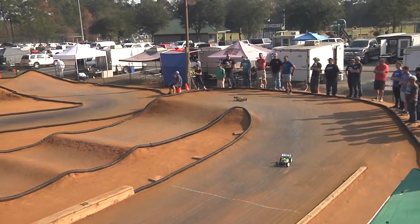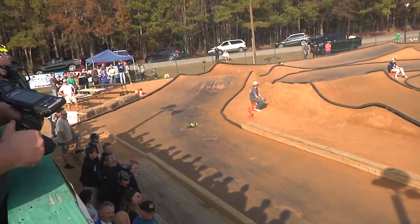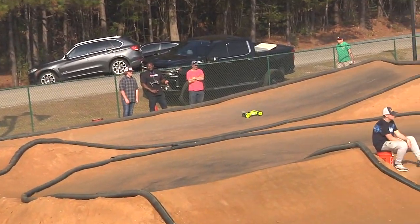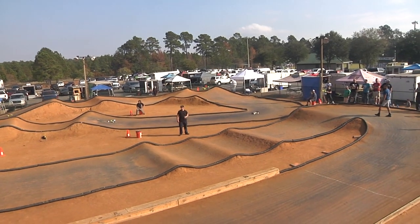Coming up on the backside. Looks like here of Burnett. We're going to put him to the left out. Making it power up there. Now to the inside. Now coming up on the backside of Burnett.